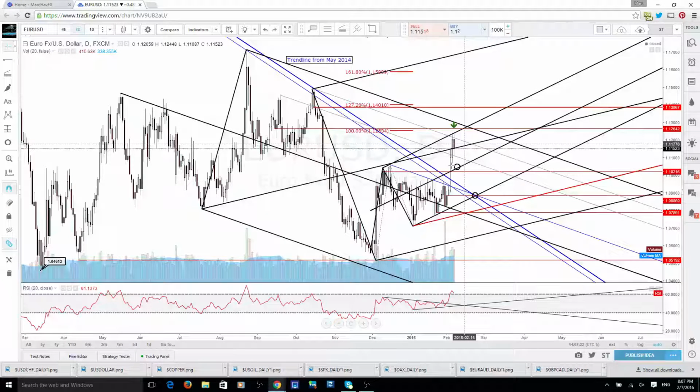We had quite a good run and really amazing touches here on the upper parallel, almost uncanny, and that really means that this fork is really validated for me. The price action around the median line, the lower parallel, the upper parallel, and as is with Andrews pitchforks, there's let's say an 85% chance that the median line will be revisited. I don't think it's going to be tomorrow, but during this week at some point we will reach this median line and maybe go a bit below it.